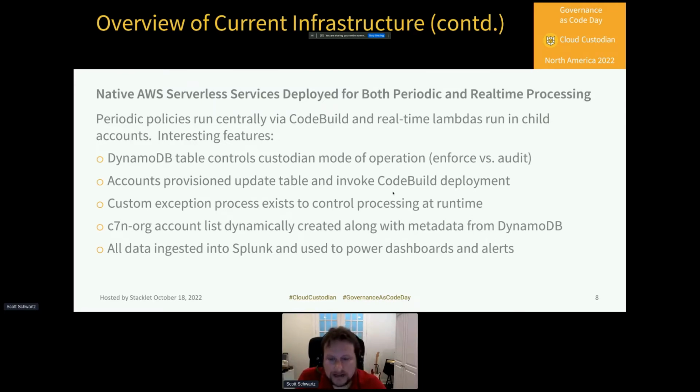Additionally, we have automation that is used to provision and provide baseline security of the accounts in the organization. And as those accounts are provisioned, that DynamoDB table that I mentioned, which I'll actually show you an example record of here in a moment, it adds a record to the table, and it kicks off a CodeBuild process that deploys those account-specific policies that execute if the account is to be in an enforcement mode.